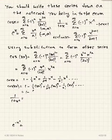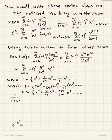as 1 minus 9/2 x squared, plus 3 to the 4th power, which would be 81, so this would be 81 over 24 x to the 4th. 3 to the 6th power, that's 3 squared times 3 squared times 3 squared. It's 9 times 9 times 9, so that's 729. All right, so you have 729 over 6 factorial, which is 720, times x to the 6th, and so on. So that's another way that you'll see a series for something like cosine of 3x derived.